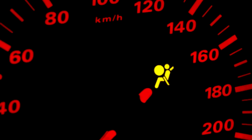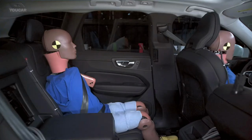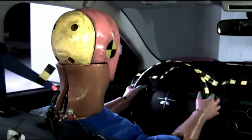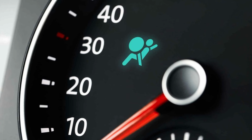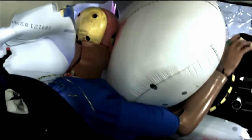Also, pay special attention to the airbag light. Some states won't even let you register a car if the airbag system is faulty, and those repairs can cost thousands. If that light doesn't turn on and off properly, you might be sitting in a car with non-functional airbags, a major safety risk. Number 4.